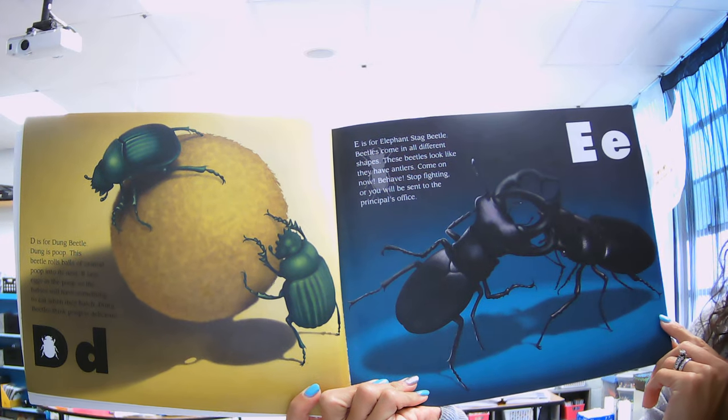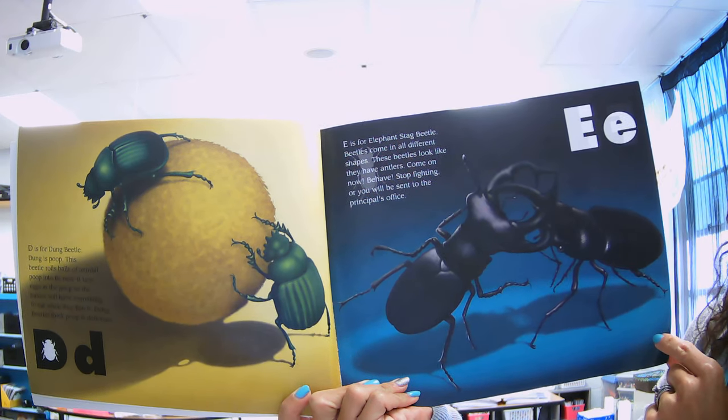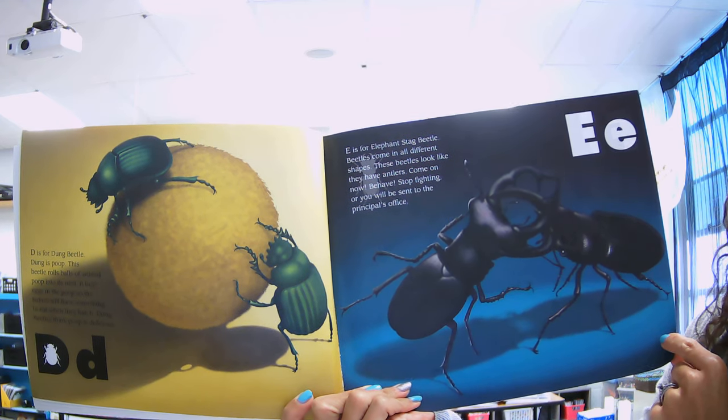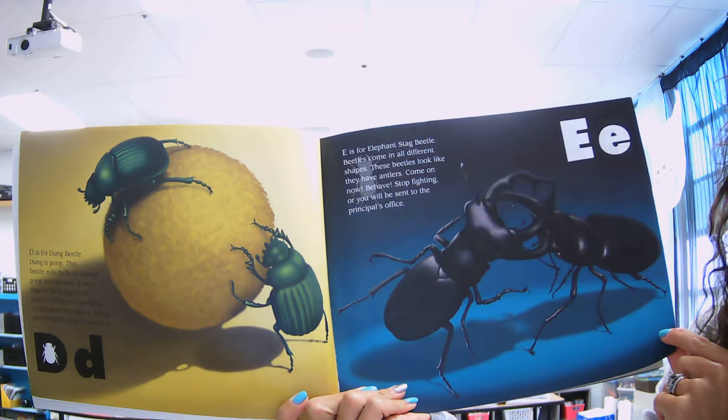E is for elephant stag beetle. Beetles come in all different shapes. These beetles look like they have antlers. Come on now, behave, stop fighting, or you will be sent to the principal's office.